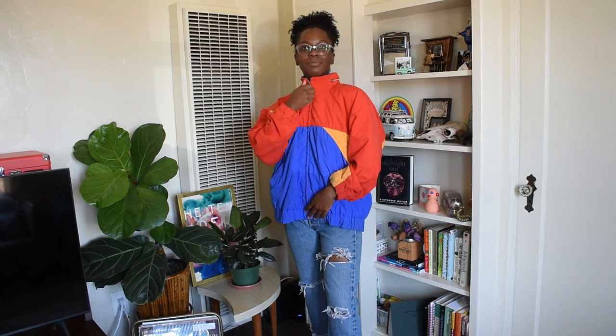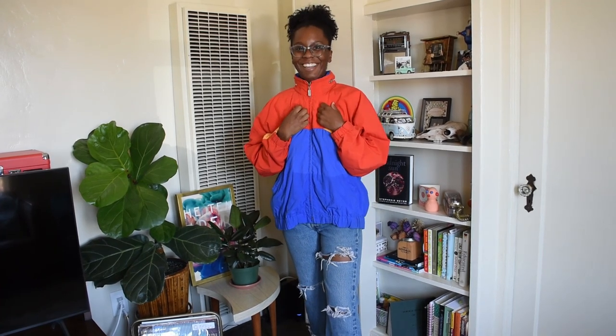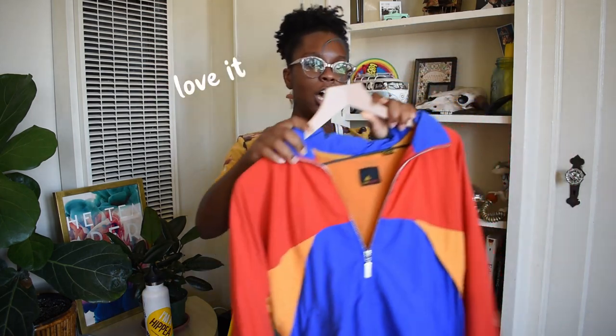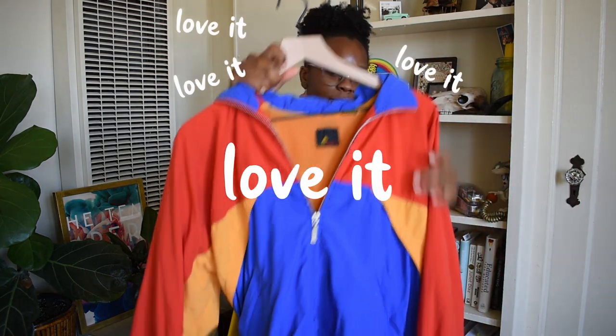Another tip I will share is that I found this in the men's section. Whenever you're thrifting, don't neglect any of the sections. A lot of the times things do get mixed up. And at the end of the day, clothing is genderless. Who really cares? Love it.